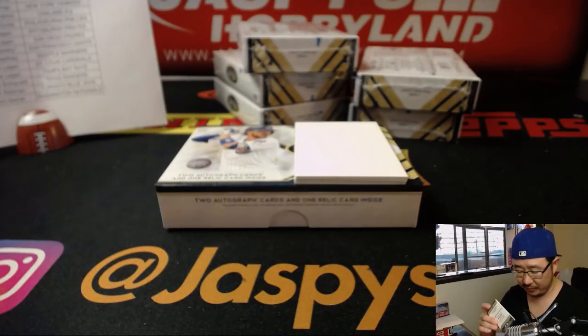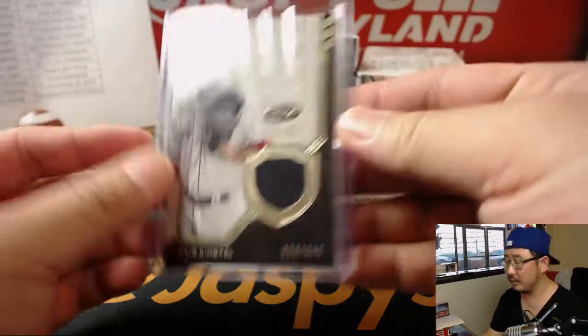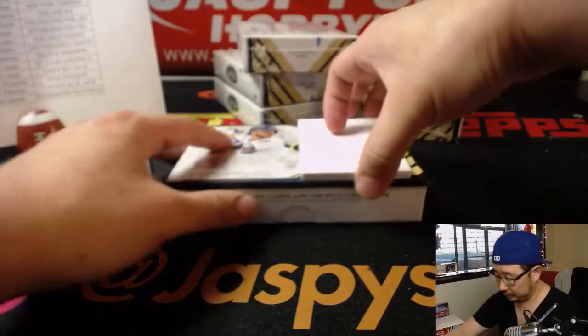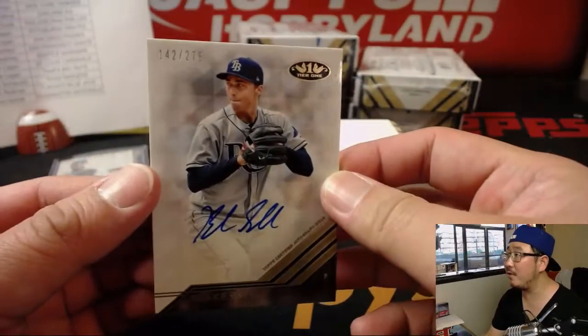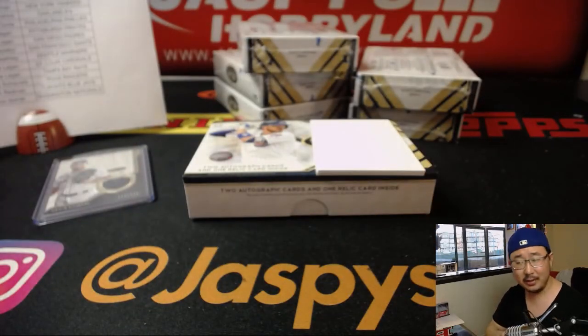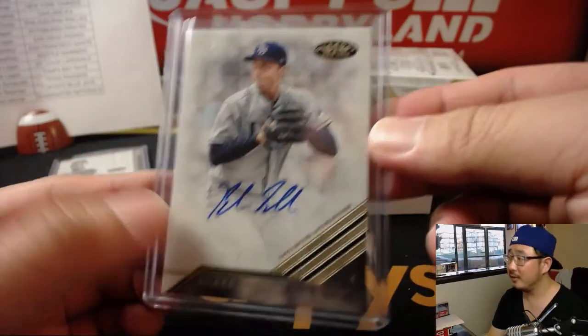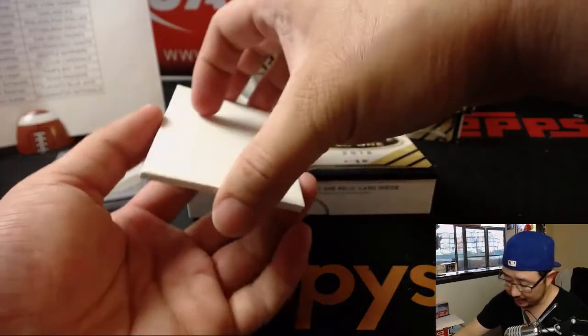Craig Kimbrel, 228 out of 335 for the Red Sox. Nice relic for the star closer. A couple autographs. We're going to start off with Blake Snell, 142 out of 275 for the Rays. The Rays are on a decent winning streak, right? Or were, are. Rays, that goes to Shane. Blake Snell, part of that recent Rays success.